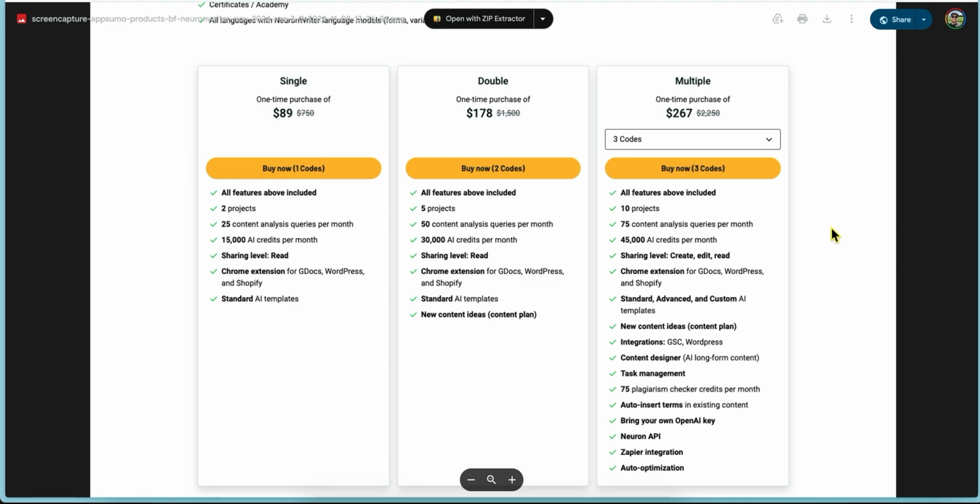This is when you stack 3 codes. You're going to get 10 projects, 75 content analysis queries per month, 45,000 AI credits per month. And then this is where you're going to be able to share with teams, and they can create, edit, and read. You get all the Chrome extensions, standard, advanced, and custom AI templates. The new content ideas content plan, you get integrations with Google Search Console, WordPress. You have your AI long-form content designer, task management, 75 plagiarism checks per month, auto-insert terms, and existing content.